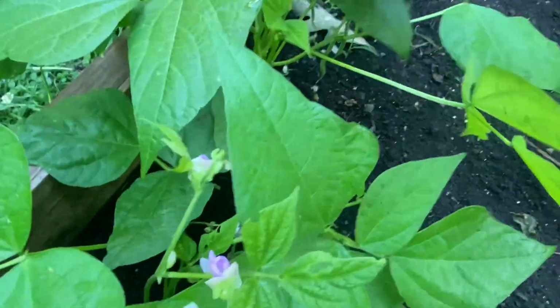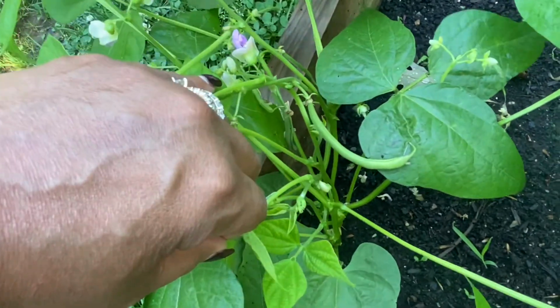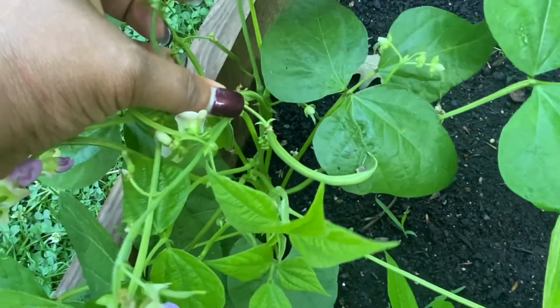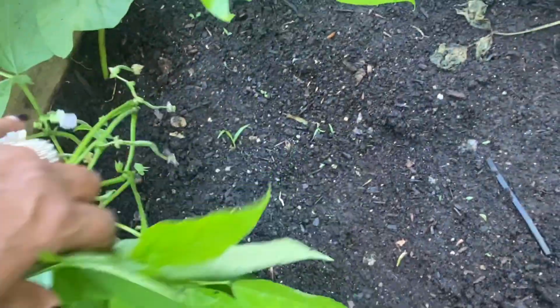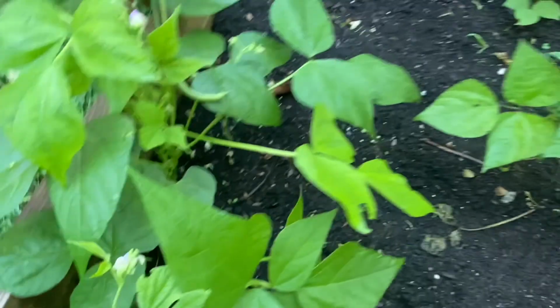Oh, look at that. We got our first bean. Can you see it? Let me move here. There it is. That's exciting. Oh, there's a couple little baby beans, and that's the contender. And that's funny because it's not the first one I planted by far. I planted the beans, all of these, way before anything else. I think it's contender. Yep, contender. All right.